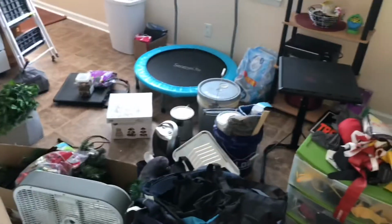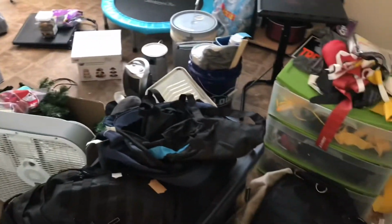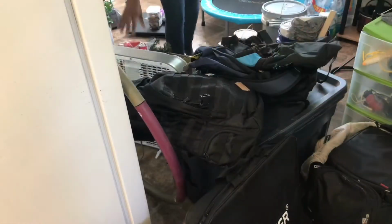So here's me literally trying to figure out if I should put this shelf on a wall. I'm not real handy with tools, but I will be putting that shelf on the wall. All right, y'all. So it's empty. Here's all the things that I managed to get out of the closet. Other than the trampoline, that actually sits in the kitchen.